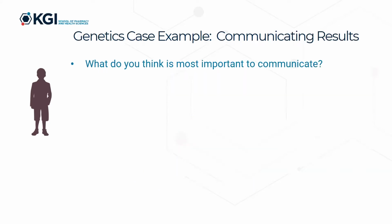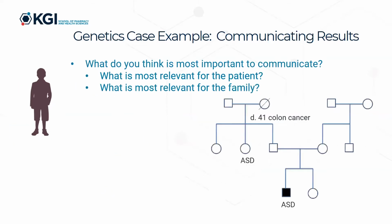And so ultimately, what do you think is most important to communicate to this family? What is the most relevant for this patient? And what's the most relevant for the family?